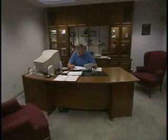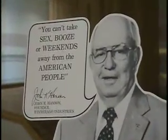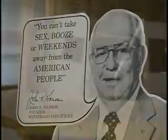Bruce Hertzke is the company's current chairman and CEO. He says John K.'s vision that allowed him to create and build Winnebago Industries sprang from his own experiences. He actually lived the lifestyle. I mean, he actually would take campers and go camping, and he'd say, you know, people are going to enjoy that. And he even coined the phrase, you can't take sex, booze, and weekends away from the American public.